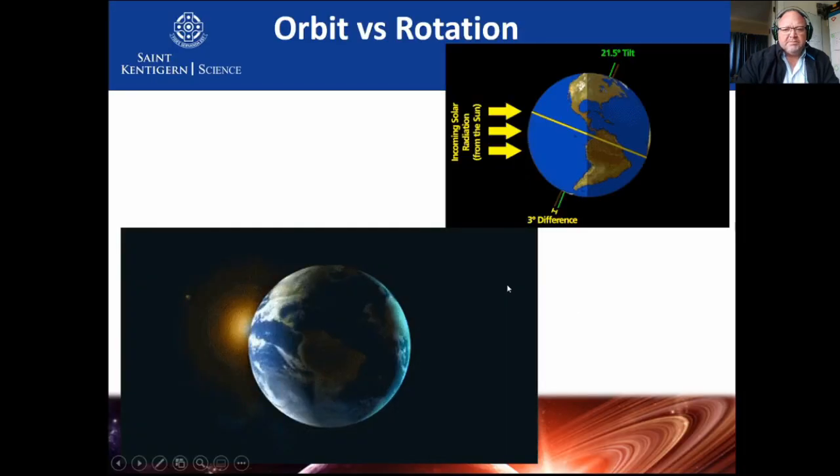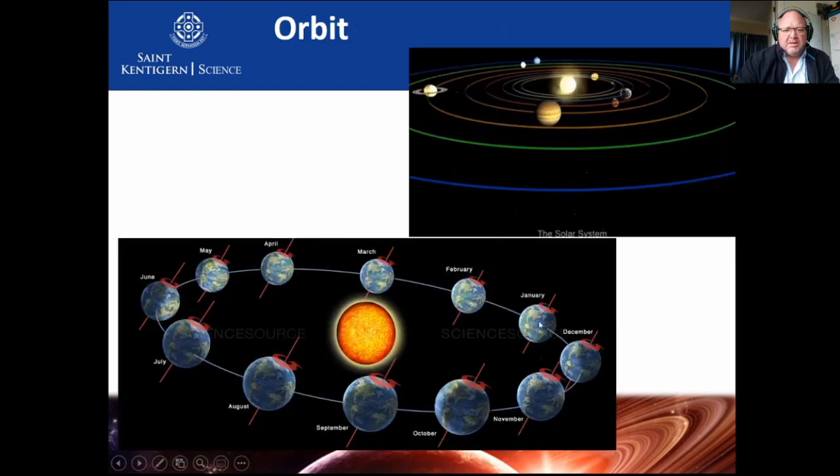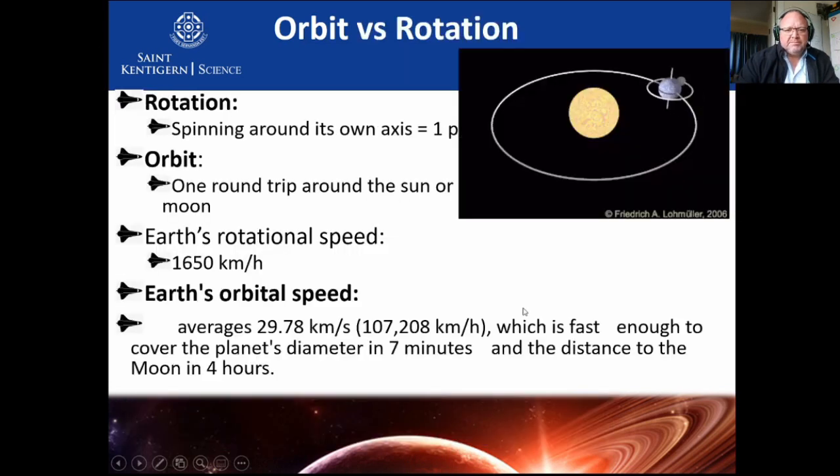So just quickly, you need to know orbit versus rotation, and then you need to be able to explain the seasons of the year because of the orbit around the sun, due to the fact that we are sitting at an angle, which makes the northern hemisphere closer to the sun certain times of the year, and the southern hemisphere at the same time further away. And the opposite is true when we have our summer in the southern hemisphere. We are closer to the sun in comparison to the northern hemisphere. That's very important.